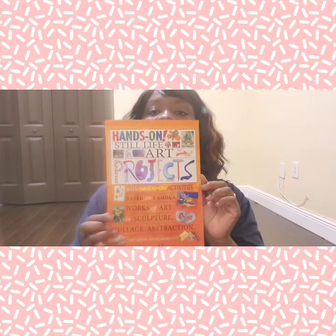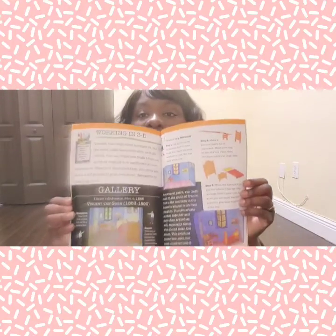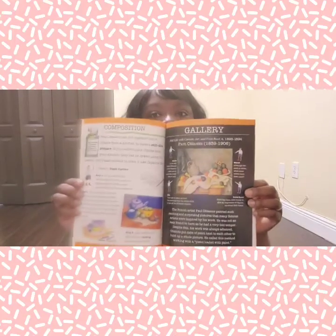And keeping up with the books, I went cuckoo. Hands-on still life arts projects. That's for my oldest one. He loves to make little projects. And he made this little bracelet. That's what Ethan gave me. I gotta put it on, okay? Gotta represent. He made me a jewelry box a while back, too. He was in school and made it for me with popsicle sticks. I still got it, y'all.